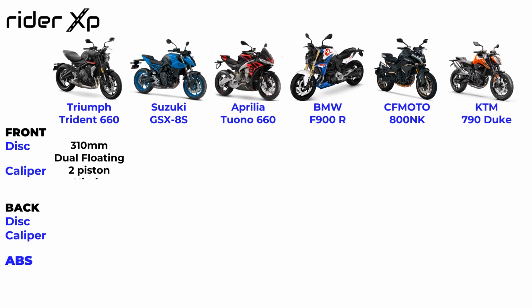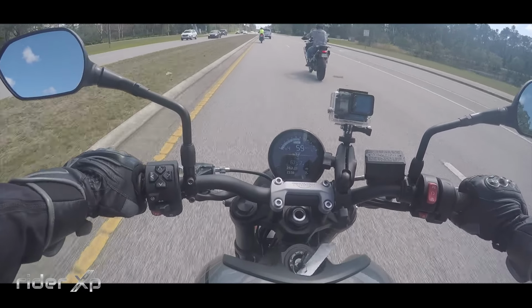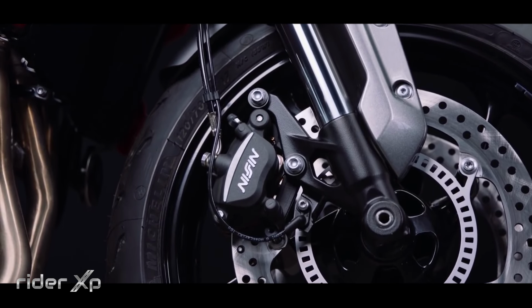The Trident 660 front caliper is axially mounted and I wasn't impressed with the lack of initial bite. They eventually grab the rotor and do the job, but sports bike riders would complain about both lack of bite and feel. And I don't see how the braided lines are helping this bike.